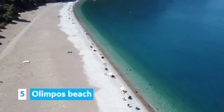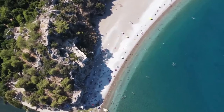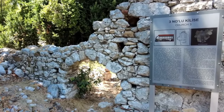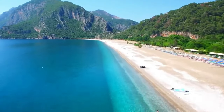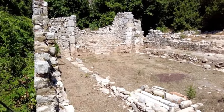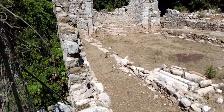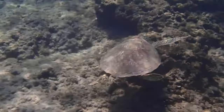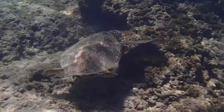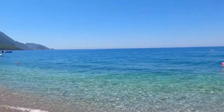Number 5. Olympos Beach. Olympos Beach is a natural pebble beach near the ancient city of Olympos, which dates back to the Roman period. It is appreciated for its natural beauty, crystal clear waters, and historical significance. Visitors can explore the ruins of the city while enjoying the beach. The wildlife in this oasis includes sea turtles that lay their eggs on the beach. This is one of the reasons that Olympos Beach is protected today.